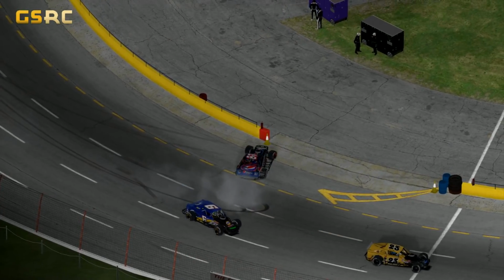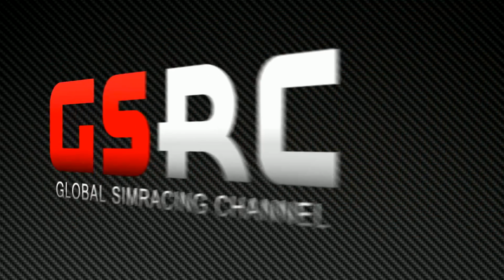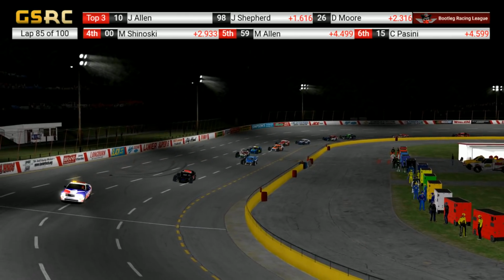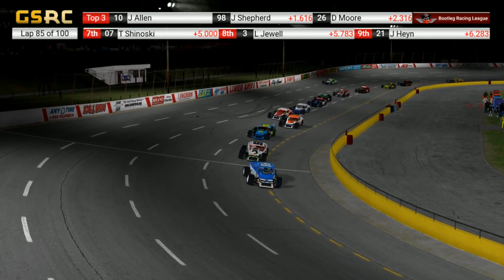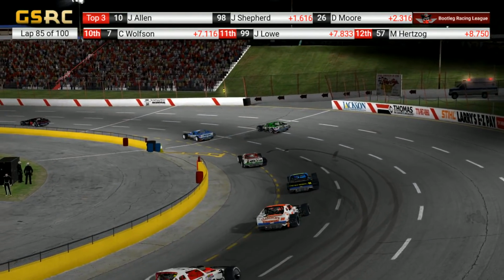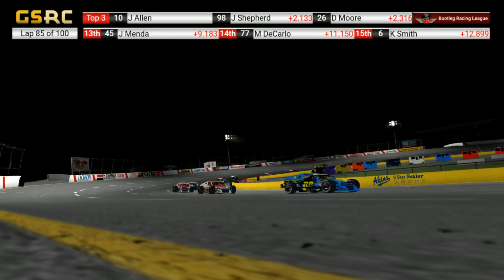He makes contact with Liston, and poor Brian Dean, who's had a tough night. Dean was racing up front at one point. Now he's just got a damaged modified. And he's going to have to ride it out here for another 15 laps or so to those checkers. But, well, I didn't expect that one to come out. I guess you never really do. But we've got someone else getting a wave around. Robbie Robinson is going to get back on the lead lap.